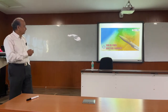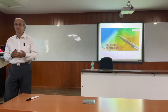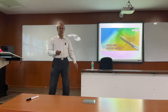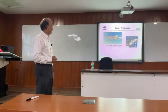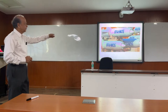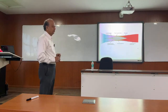Okay. All right, so this is another configuration. It's called SFDR or solid fuel ducted ramjet. So here the primary fuel used is a solid rocket, and after the vehicle is propelled, you have the ramjet engines at the bottom. They produce a thrust after the vehicle reaches Mach 2. And you have several examples of ramjet. This is X-15 aircraft with ramjet engine. This is Brahmos. You have already seen that. Okay, this is again ramjet. This is not supersonic combustion. This is subsonic combustion.